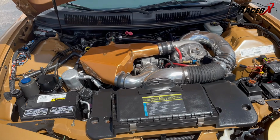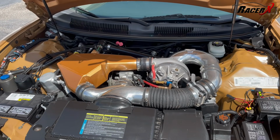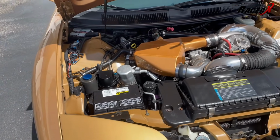Except the exhaust sounds really good on this thing. I don't know exactly how much boost this car is making. It's probably pretty low, but it just is going to add a little bit more flair to this car. It just makes it a little bit more fun to drive than it already was. And just about, like I said, everything on this car was done right.